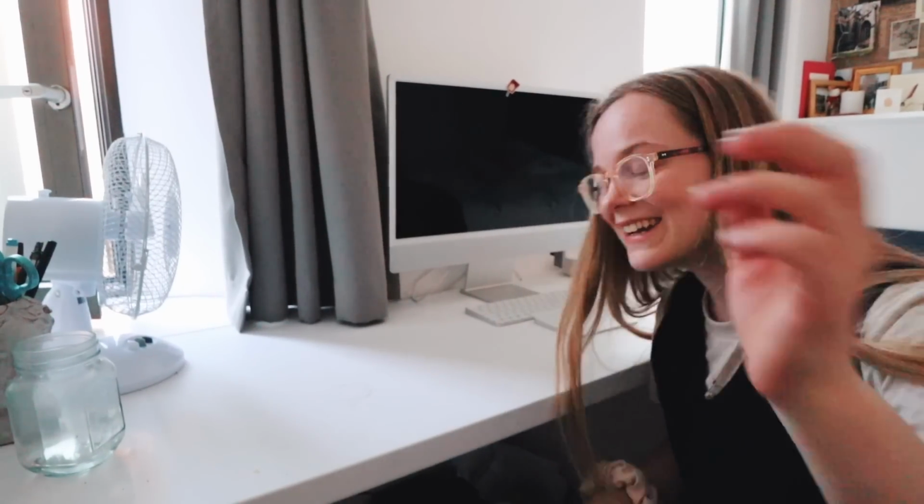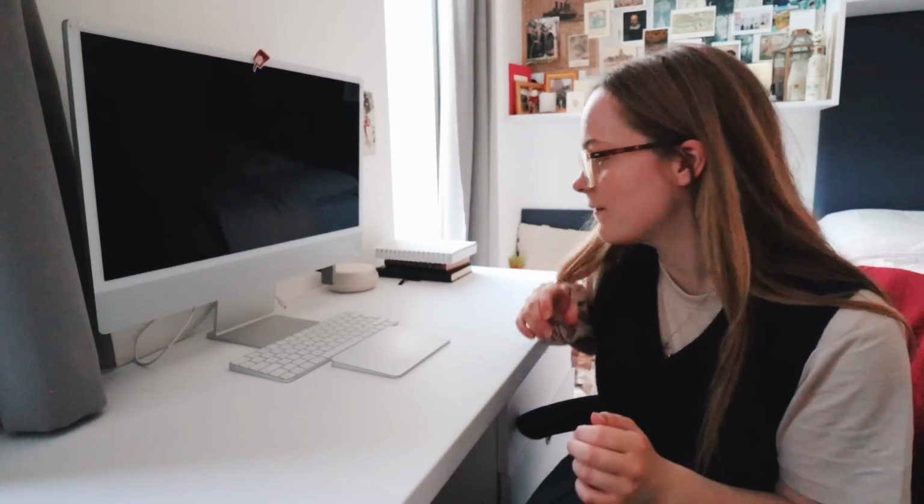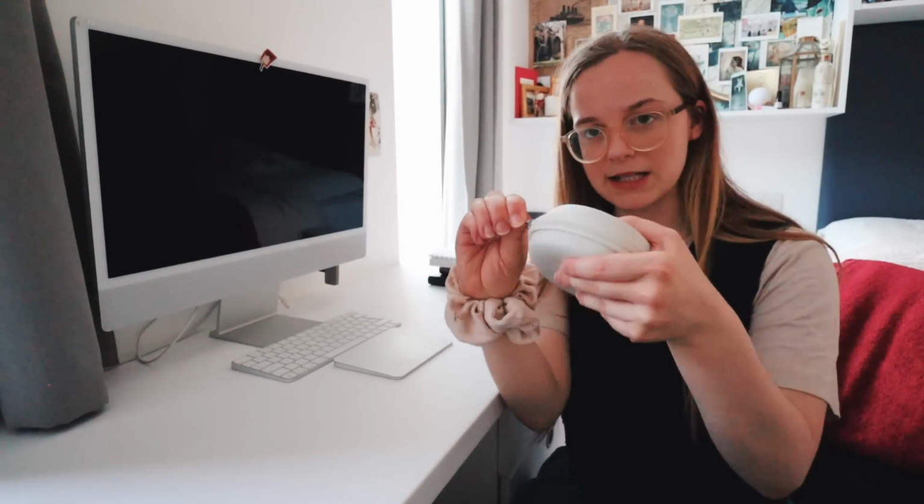And then here is my iMac. I didn't have it at all during my undergraduate. I only got it during my year out from education, and I use it so much. I'm so glad that I bought this. It's one of the best things I've ever bought. And then finally, just on the end of my desk, I've got this in its case.